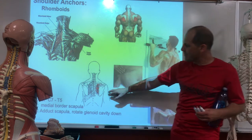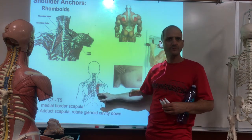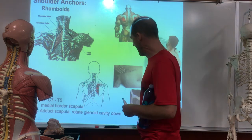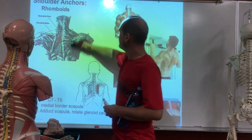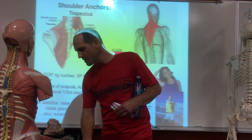Again, I put the trigger points. If somebody hurts in here, you might as well just massage it. Unless you don't like it, then don't. You might be too harsh. So that's the rhomboids. That's the ones in the back.